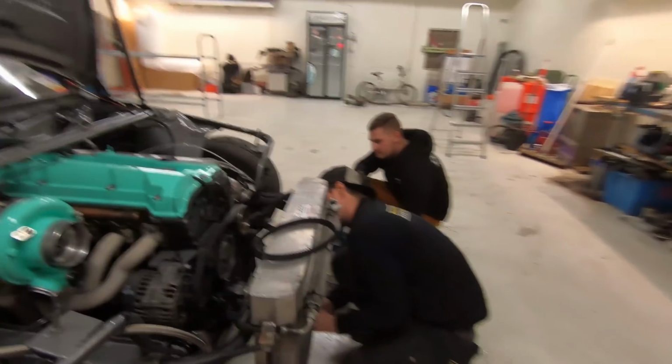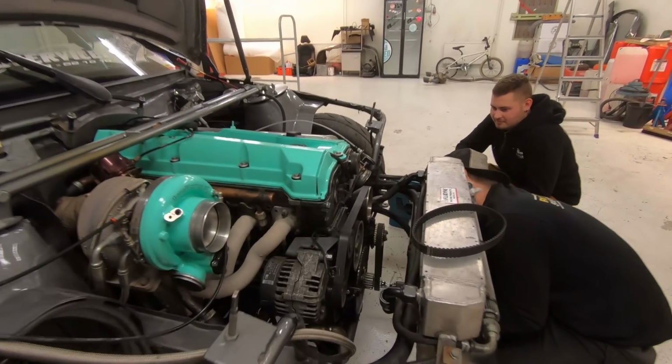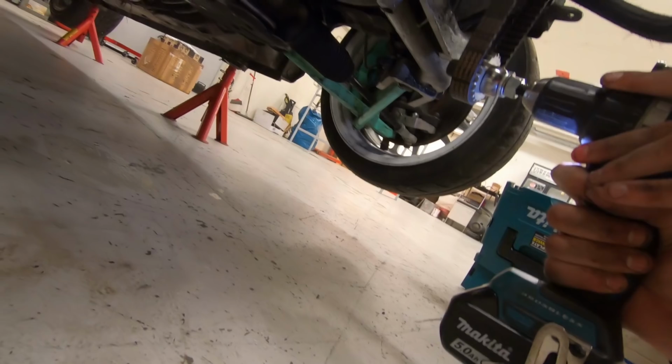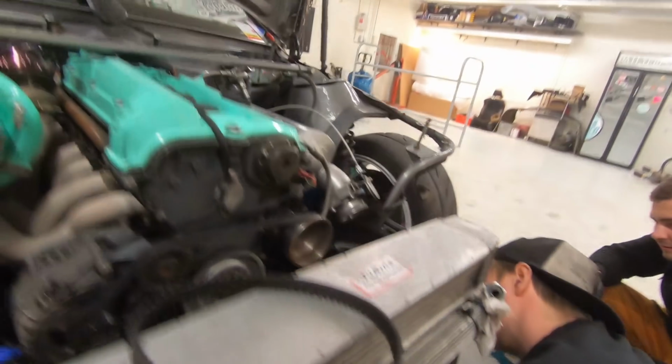So now it's time to drain the oil out of the CLK, and when you have a dry sump system you do it quite differently than other applications. As you see here, we have removed the belt and the drive from the engine, and now we have the screwdriver connected to it with the wheel itself. So now it's going to start rolling the pump.